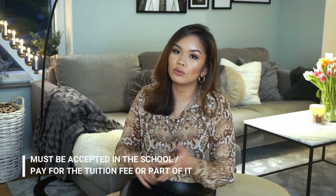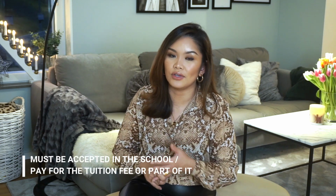If you say that you want to go to Sweden as a university student, you can't just apply for a visa without being accepted in a school. It doesn't matter if you say, oh, I'm not sure if I'm gonna get accepted. You gotta be accepted in the school. You have to have paid for the tuition fee, so that is pretty crucial. So I applied for that.